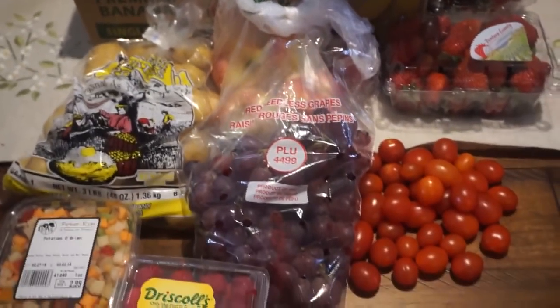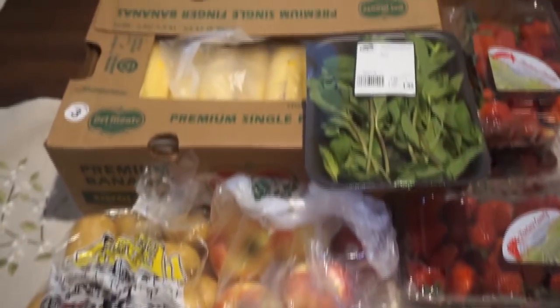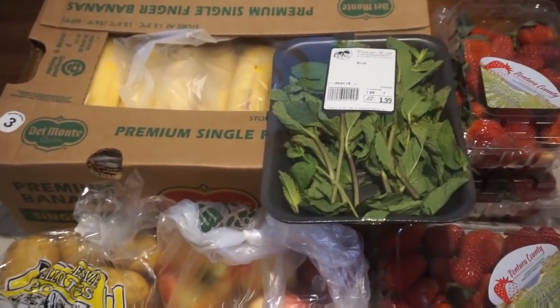But I really needed to focus on some fruits, because last week's haul, and if you haven't checked it out, I'll link it at the end of this video, was super weak with fruit. Fruit was not looking good, and I did not go to the fruit market. So I picked up a couple of things this week.